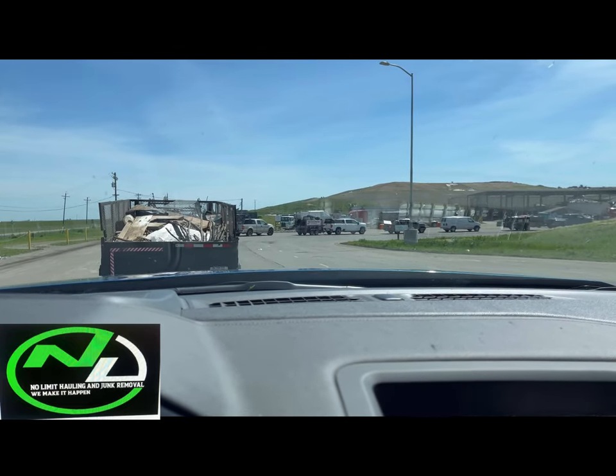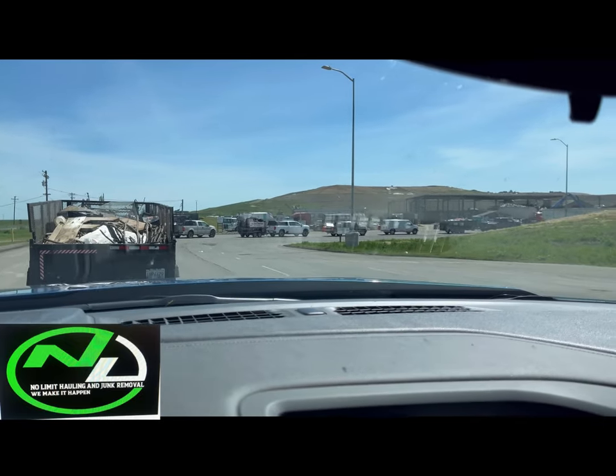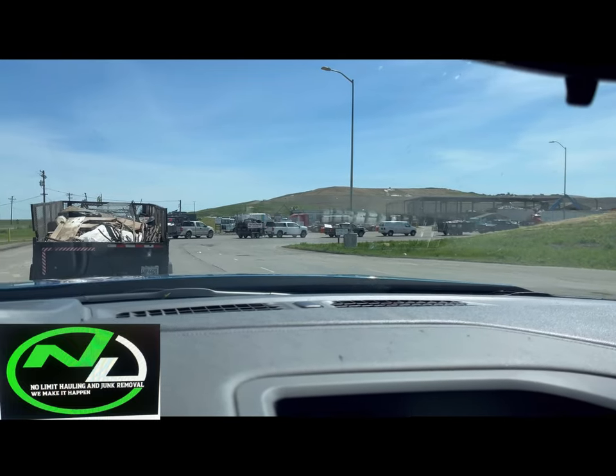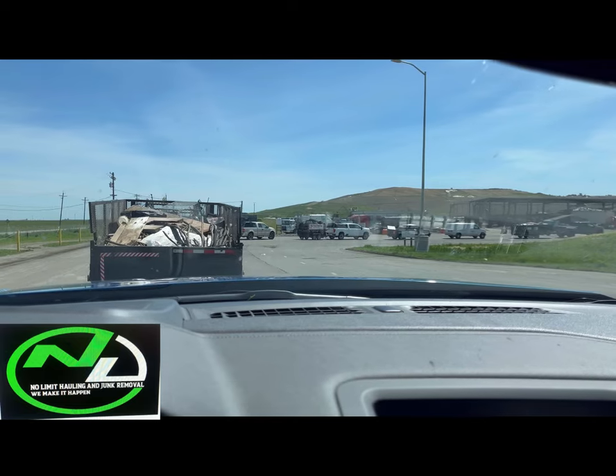That's why I got 2 trailers. I had to get rid of this load. I had to dump this before it got any heavier. I don't want to go over my weight limit. I just want to dump it and be done with it. But I'll probably be here for about another 20 minutes just in line right here.